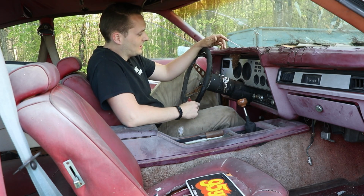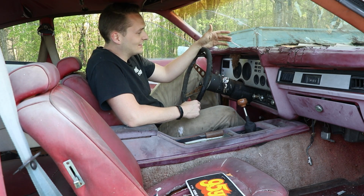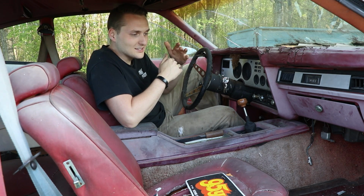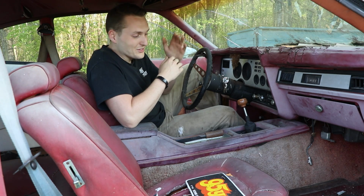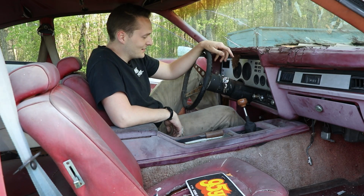What we have is a run-of-the-mill V8 4-speed Cobra. And it's really not run-of-the-mill because back then Cobras could have a V6 or a 4-cylinder, but this thing had a V8. So it's kind of hard to find a Cobra with the V8 these days, but not many people can say that they own a Cobra Mustang.